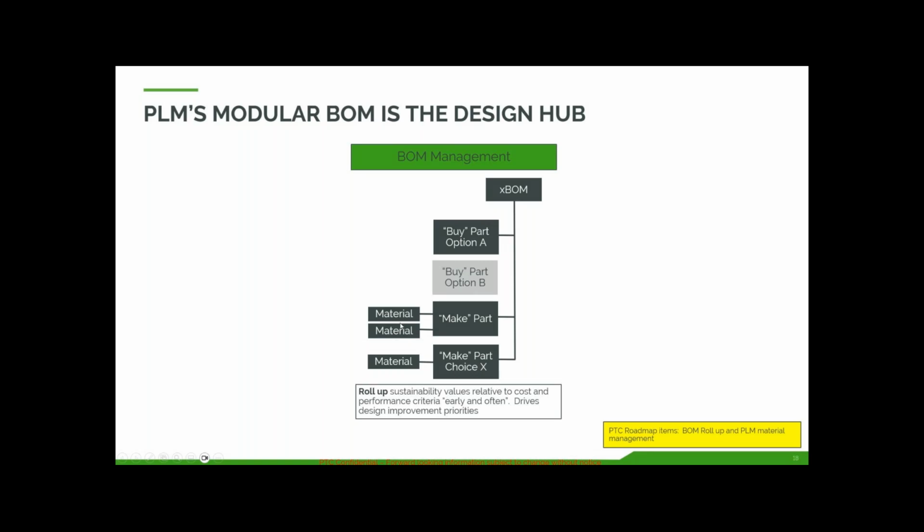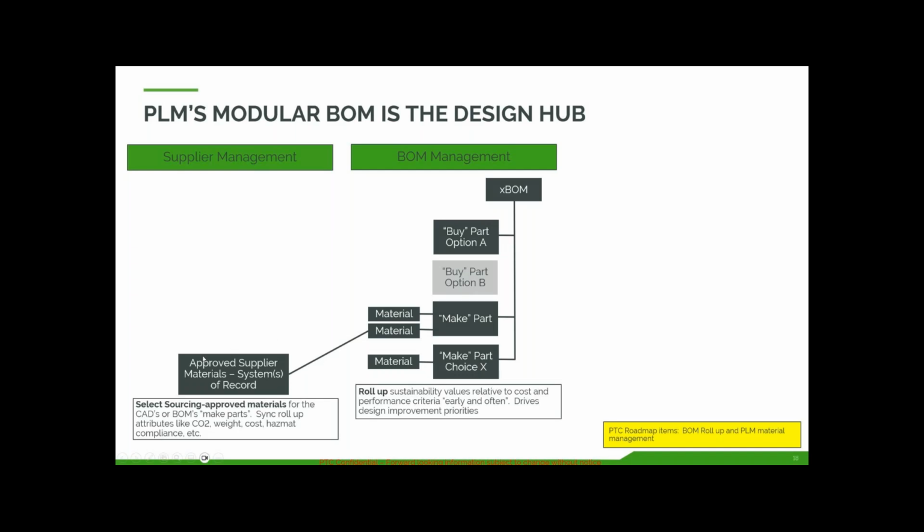You have one or more materials that may roll up into a make part. You have your buy components here. You can have options, choices that roll up into a bill of material. Some new information that you need to manage in your bills of material includes material information. Like you may choose aluminum or steel or titanium, etc., say for a bicycle part or bicycle frame. They will have different costs, carbon footprint, water usage, percent recycled content, recyclability of that material blend, and hazardous material compliance flags like REACH and RoHS.